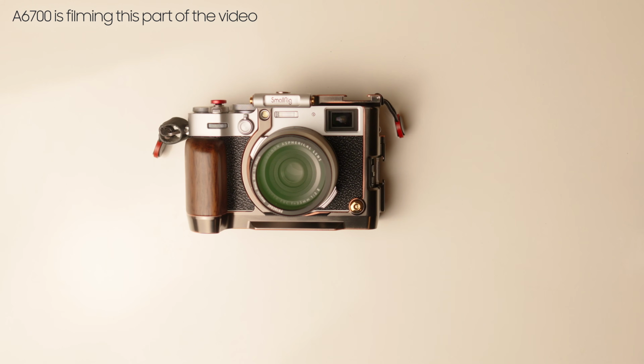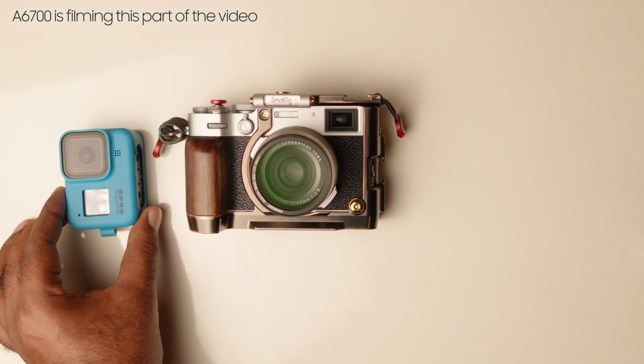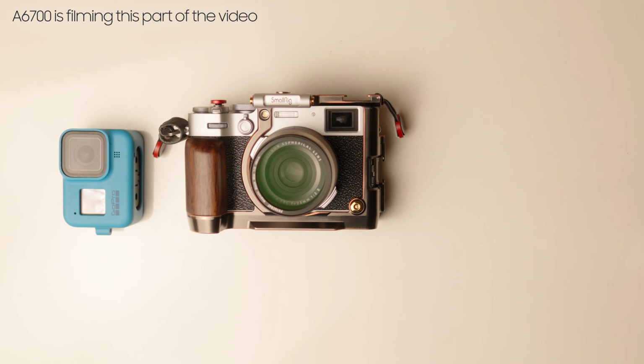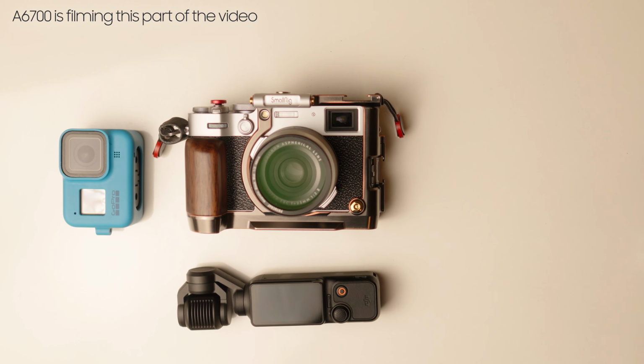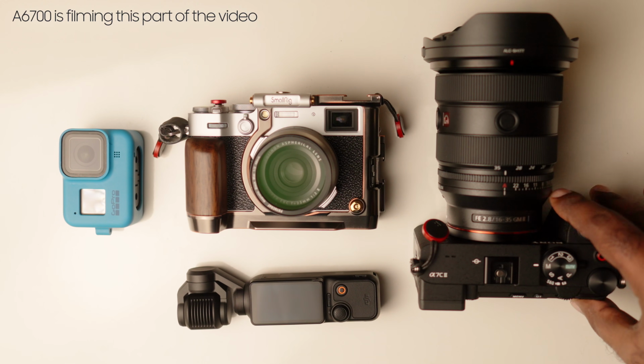I want the viewers for once to imagine these cameras are just like any other 4K recording devices, like for example GoPro. What makes these two cameras stand out from cameras like Pocket 3, a GoPro, or even a phone, for instance? I would say the humongous sensor size, the dedicated processors, the kind of camera bodies, interchangeable lens capability are some of the differences we know.